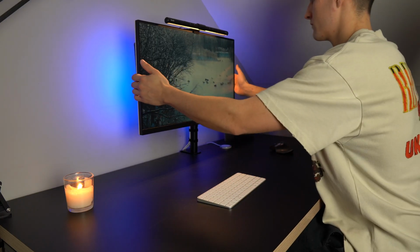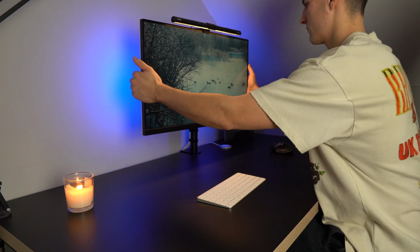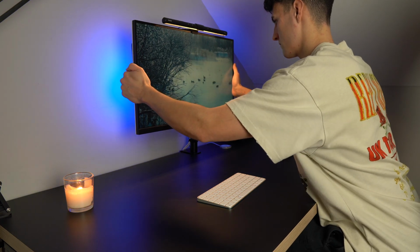So this is a super basic monitor arm from Amazon. It comes in 2 parts, where you have the clamp that sticks to the desk and then the other part that sticks to the back of the monitor. And that part actually came in 2 sections, which I removed one because it was just a bit too clunky, and this just shortened it up and made it a bit more of a sturdy setup.